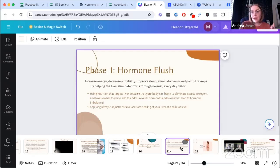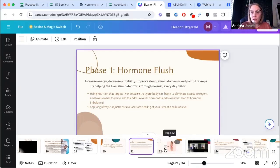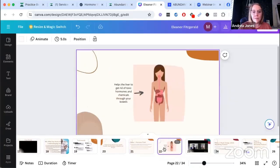Like I said at the very beginning, when we're working with somebody, almost immediately within that 3-week period of doing the hormone flush, where we're using lifestyle adjustments and applying those nutrients and working with you directly to figure out how much you need to support your particular symptoms, what we see is a significant reduction in fatigue. Like, I don't need to take a nap today, and I don't remember the last time I haven't needed to nap. Those are big deals, right? And again, that's because it's working on a cellular level to help regenerate your liver.